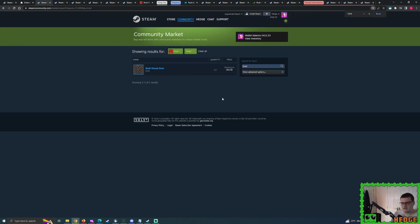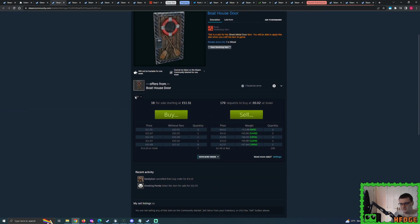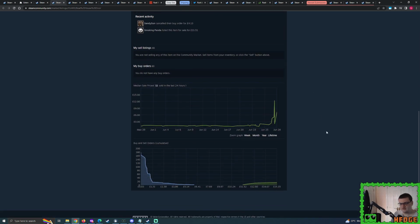Oh, look. Boathouse door. Now, remember what I said. We have a tugboat vehicle that will be introduced to the next update. And it looks like some people have made some moves. What's this? The boathouse door is now selling for almost $15. I wonder what happened. Well, clearly a speculator thought, maybe with the new update, loads of people would be looking for the likes of boat doors, and maybe I'll jump in and buy all the stock.